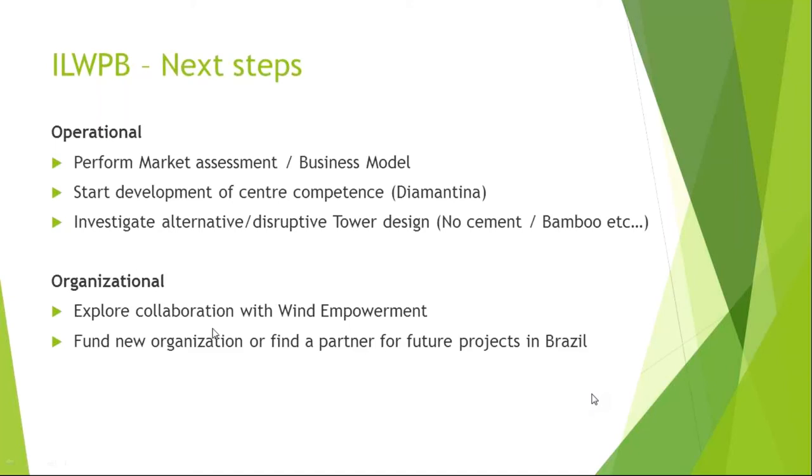But we also have some next steps which are quite urgent from an organizational point of view. One thing is definitely to be more engaged with Wind Empowerment and explore potential collaborations. But then really having our own organization and founding a new one is key to get funding and to find a partner for future projects. So I think this is a very urgent step we need to perform in the near future. I don't know if Marco and Adam want to add anything on this slide?